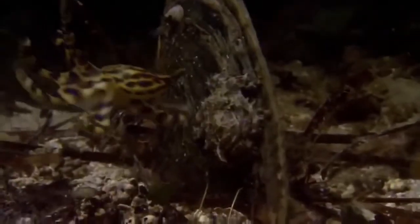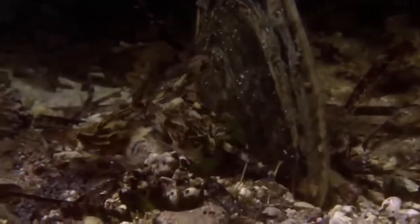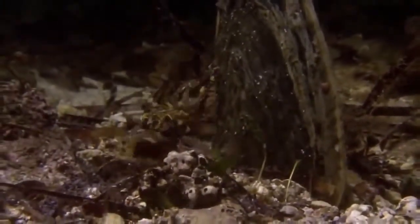But tonight, not even a crab could catch its attention. This is a male, and he's just found a female. Two wild blue rings are preparing to mate.